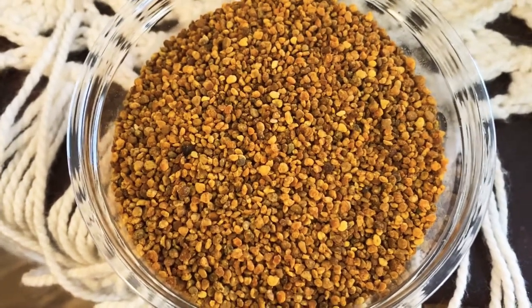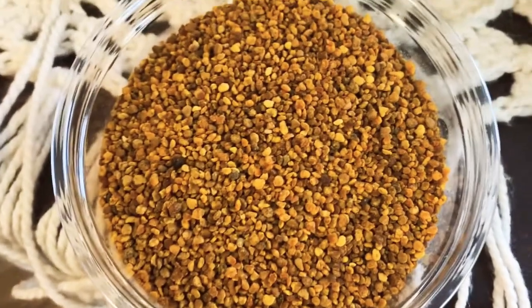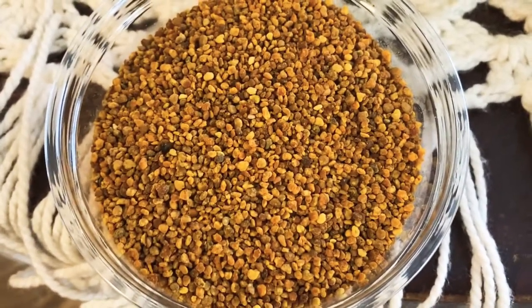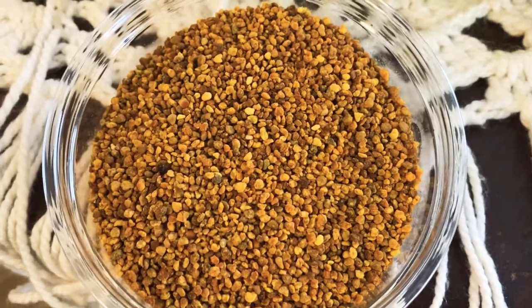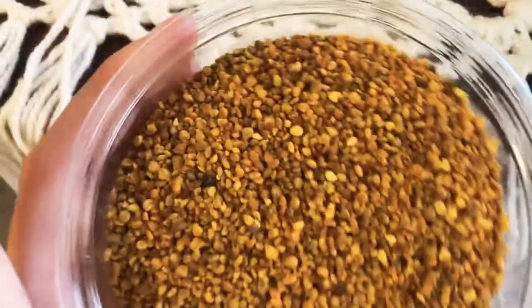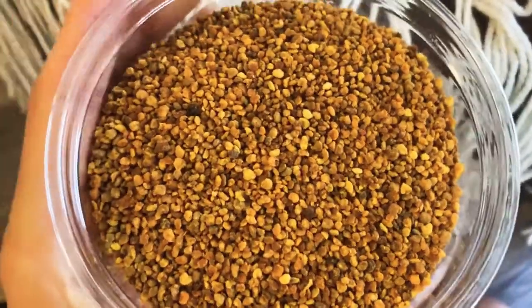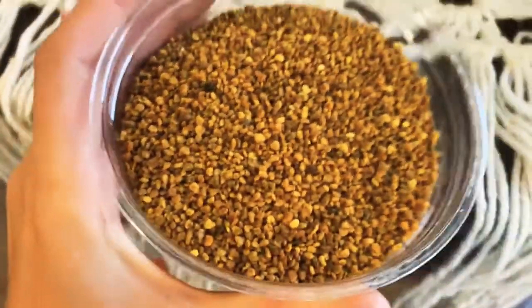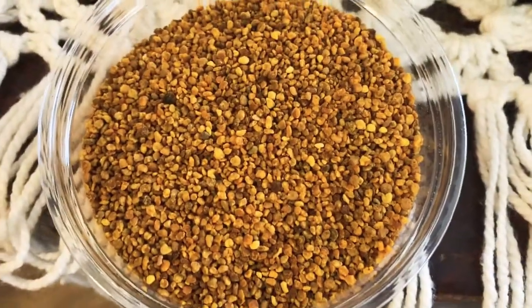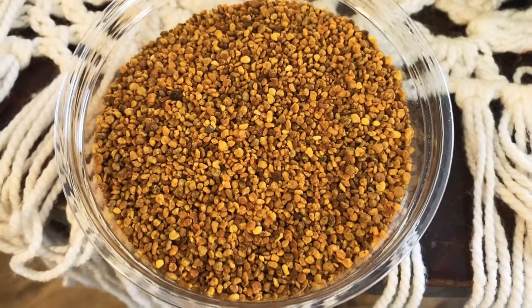So if I'm eating a really nice big salad for lunch, I'll take maybe a half teaspoon to a whole teaspoon of bee pollen as well, just to help me absorb those minerals that I'm eating. And also bee pollen, it helps bring a lot of energy to the solar plexus. So it helps people put on weight, oftentimes in the midsection area. So if you're trying to get thick, bee pollen is a great choice.